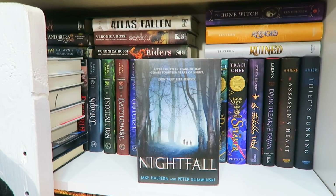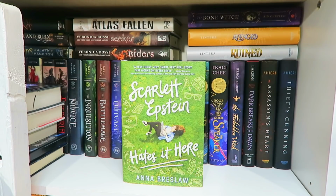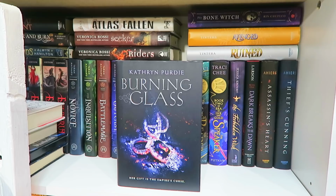Nightfall by Jake Halpern and Peter Kujawinski. The Geography of You and Me by Jennifer E. Smith. I don't know why I still own this actually. Scarlett Epstein Hates It Here by Anna Breslaw. Yikes. As you can tell, these are books that I had no idea where to put, so they're just stacked right here. Burning Glass by Kathryn Purdy.